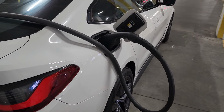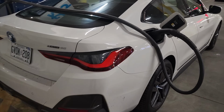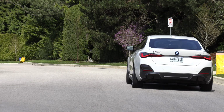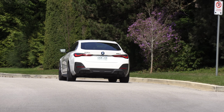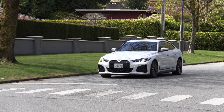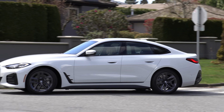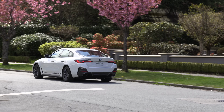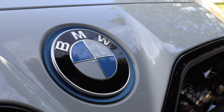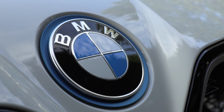With a 50 kilowatt DC fast charger, you can charge 100 kilometers in approximately 22 minutes, and with a 150 kilowatt DC fast charger, 100 kilometers in 7 minutes. It will take about 30 minutes to charge the i4 from 10 to 80% with a DC fast charger. In the US, BMW offers 2 years of complimentary 30-minute charging sessions at Electrify America. Unfortunately, there is no offering for Canada.